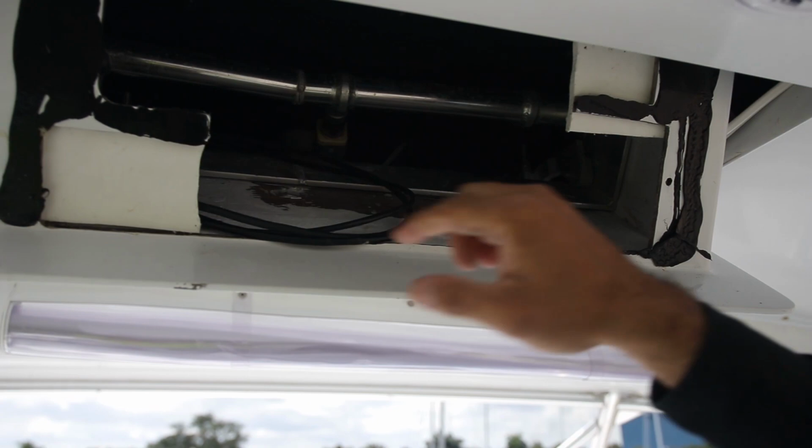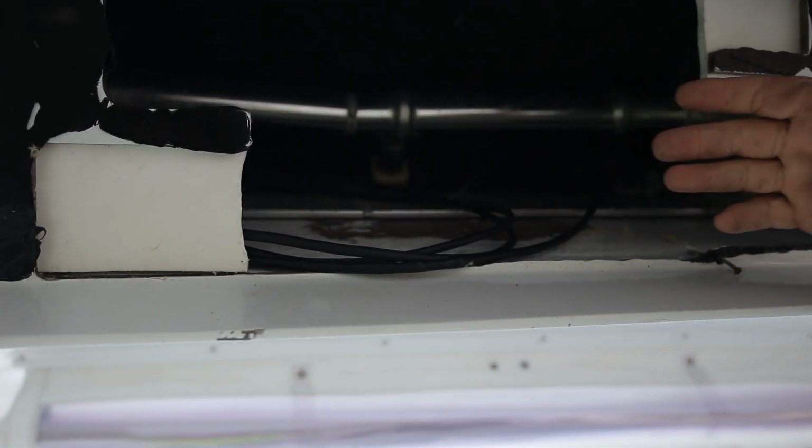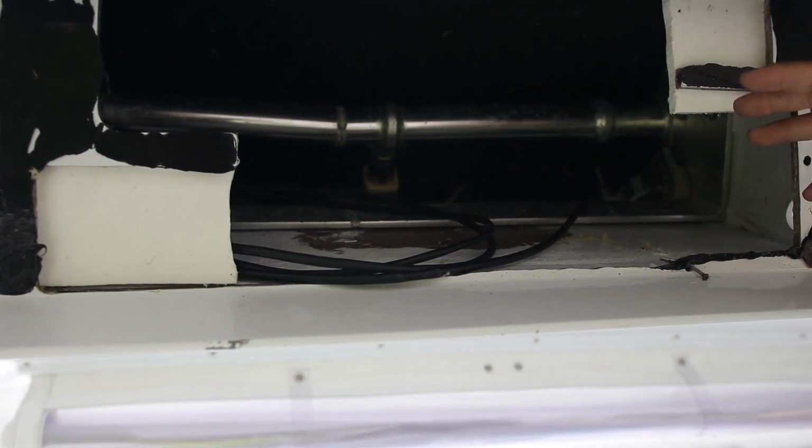This had a panel here. Panel went flying, now it's missing. But as you can see, the aluminum inside is broken. So all this has to be replaced or repaired actually. So we remove everything, anything that could be repaired, we repair it. If it can't be repaired, we replace it.